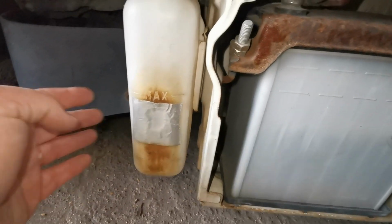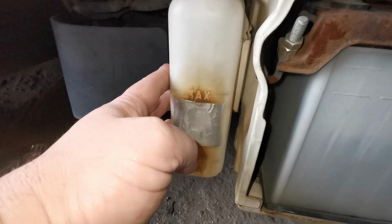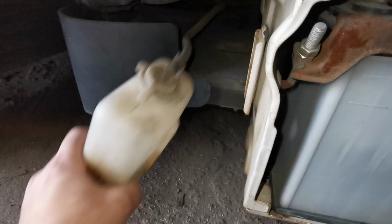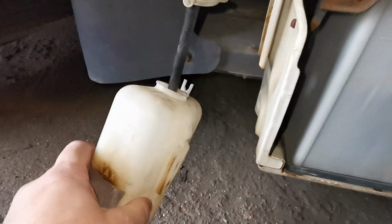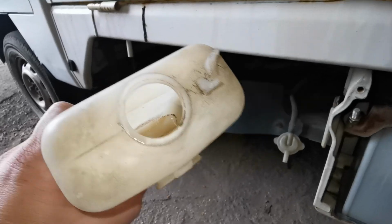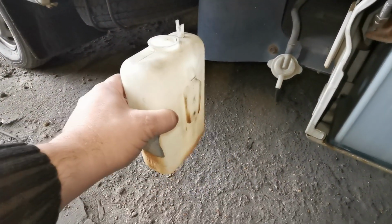The next problem I also spotted is this is not an expansion tank but a header tank or an overflow tank, and it is completely empty. If I take it off, oh, it's kind of coming off itself. There's a little bit of what looks like brown coffee in the bottom, and it stinks. So that was my first worry.